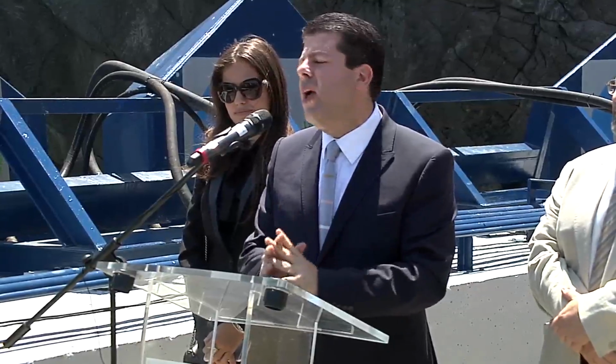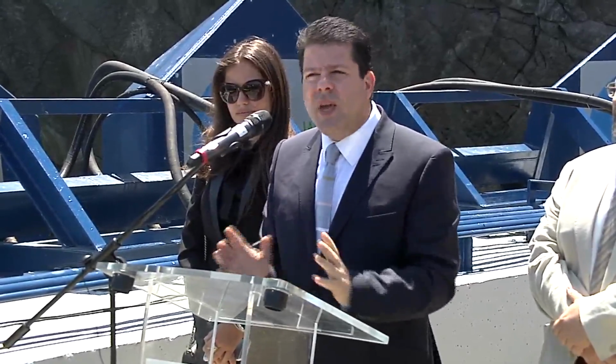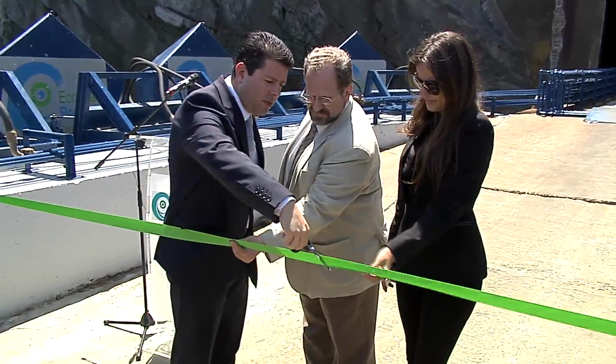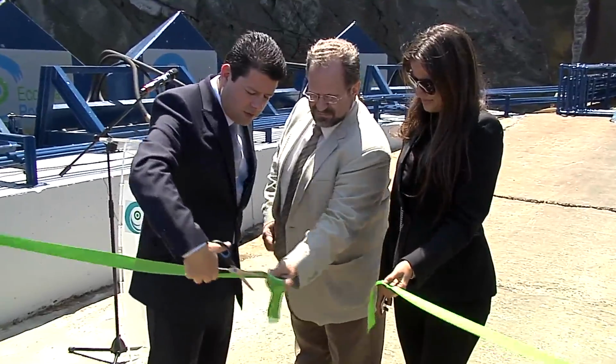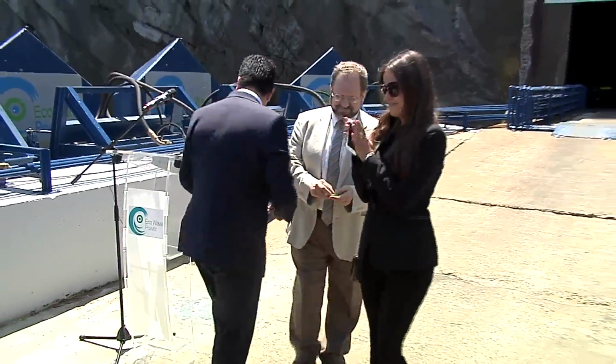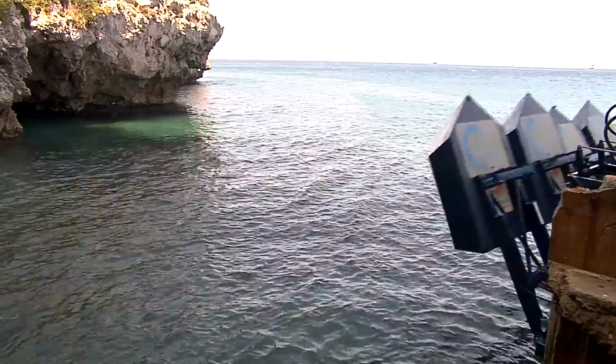The first wave energy plant, the first renewable wave energy plant connected to the electricity grid anywhere in Europe, springs into action. Press the button down and then the floater.